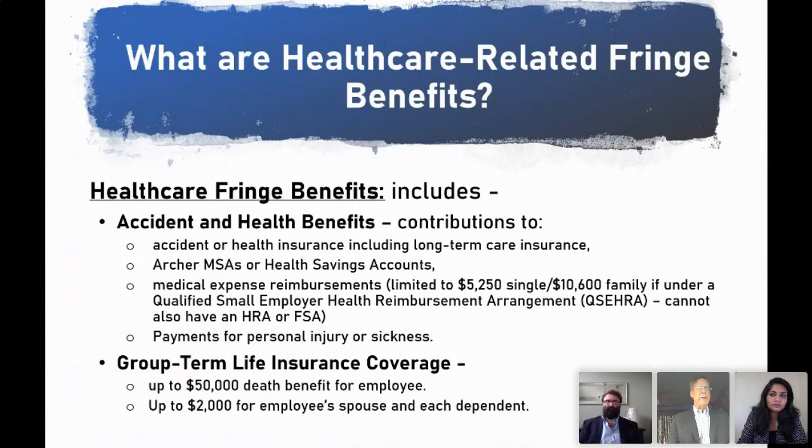So those are the healthcare related fringe benefits, the big ones that we wanted to talk about. There's a couple of smaller benefits that are healthcare related, as well as some of the other ones that we'll talk about that we put in the miscellaneous list at the end, just because they probably aren't significant. They don't get a lot of attention unless you work for a really big corporation that takes advantage of this. But what we're trying to focus on here are just the ones that we think are probably the most valuable for you as a physician.